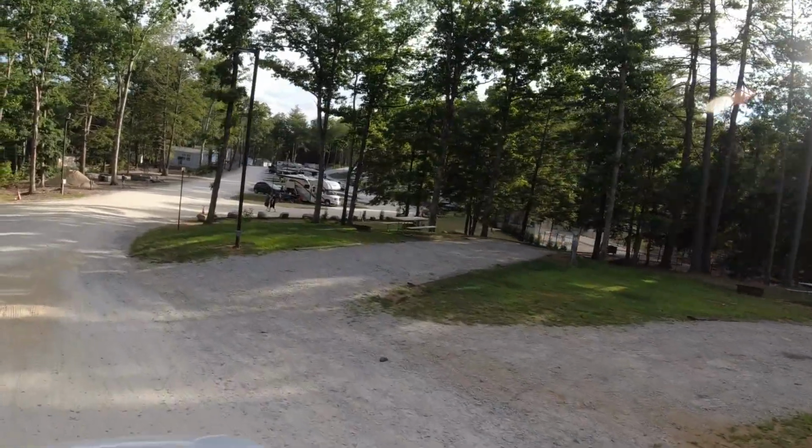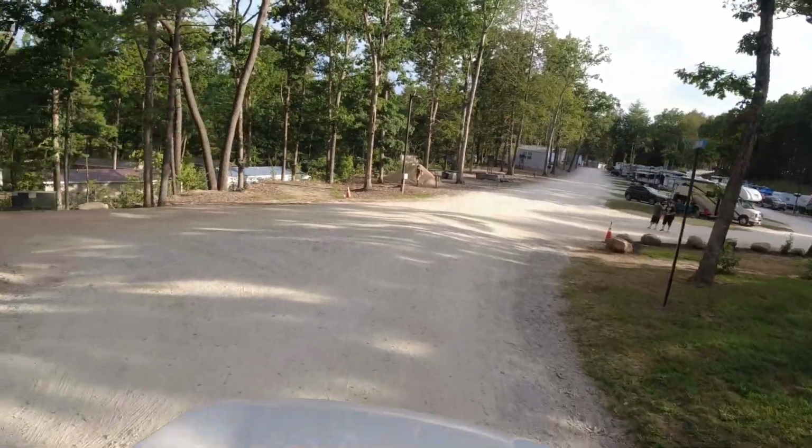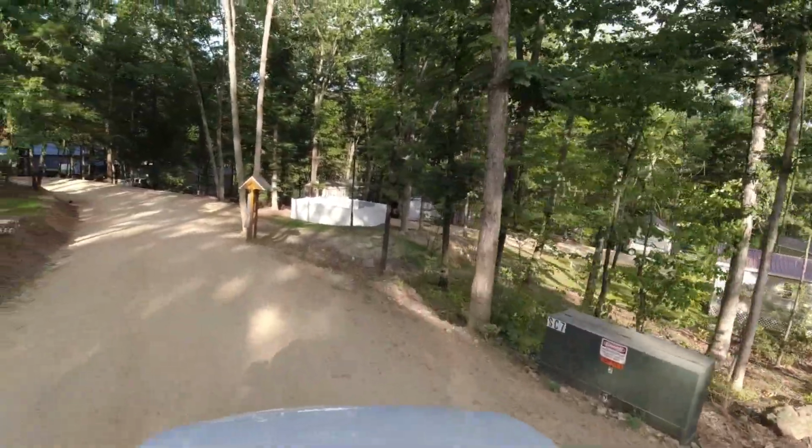When we turned up this road, this is where I said we would have to go out this road to leave, and that's the way we're going to go right now. This is the way we came up actually too.